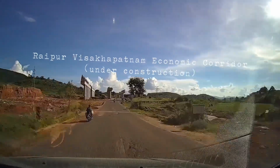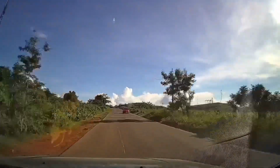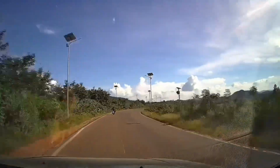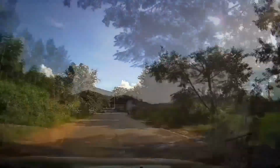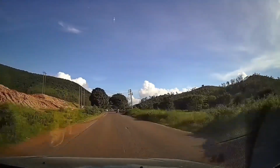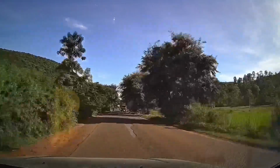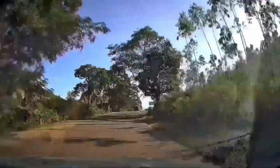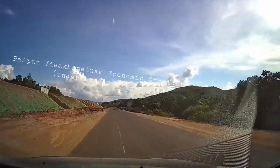After we crossed Semeliguda, we got a glimpse of the much anticipated Raipur-Visakhapatnam economic corridor, which is under construction here. From here onwards, we will be crossing our paths with this under construction expressway at many places. Once this expressway is opened, traveling from Raipur to Vizag will be like a breeze. Once again, we are running parallel to the expressway.